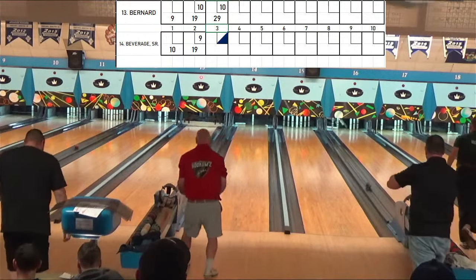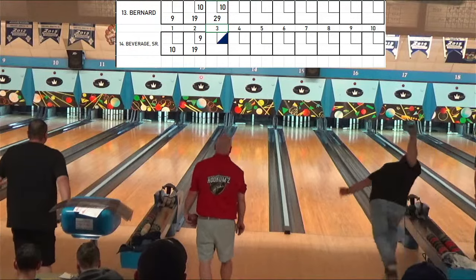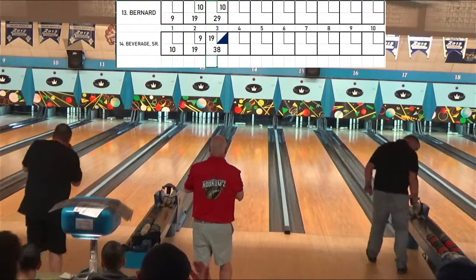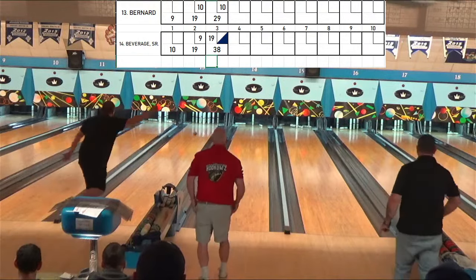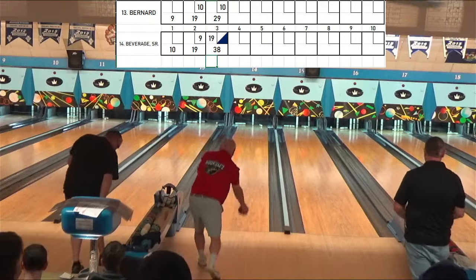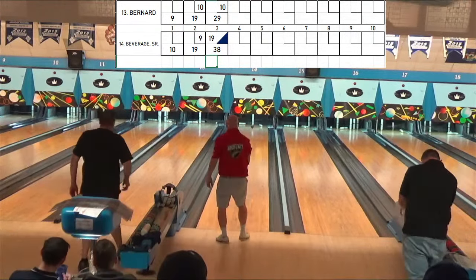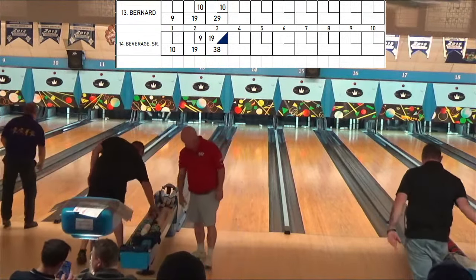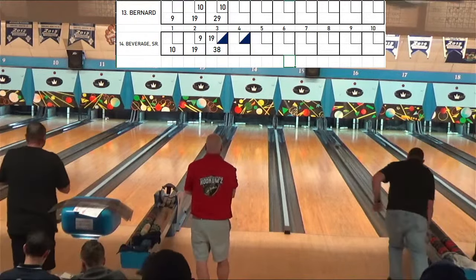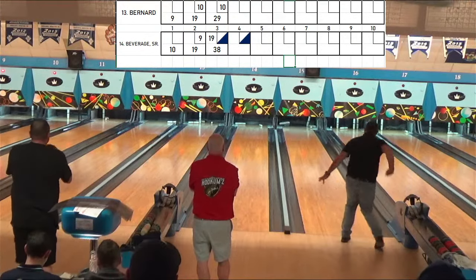Sean Bernard, 10, 29 through 3. Beveridge Senior's on a spare, 29 through 3. And that's a big fill. Big 9, once against the kingpin, the 5, a 2-for-1 special. Double the score. 38 through 3. Bernard breaks up the diamond and leaves up the 2-pin for a spare. Beveridge, another one. Back to back. 48 in the ball through 4 here in the 4th of 5, from Moncton, New Brunswick, Canada at Fairlanes.